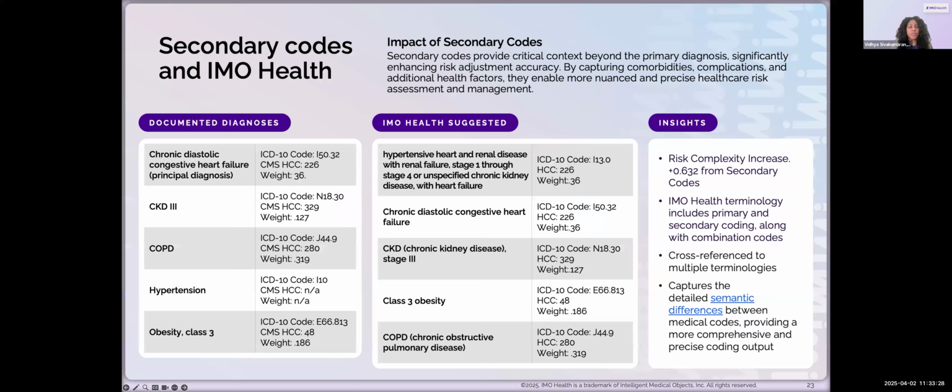So there's one more thing that I wanted to actually highlight about IMO's terminology. So turning our attention to the critical aspect of medical coding that's often overlooked but has enormous impact on both patient care and reimbursements, secondary codes. As you can see at the top of the slide, secondary codes provide essential context beyond the primary diagnosis, significantly enhancing risk adjustment accuracy. By capturing comorbidity, complications, and additional health factors, they enable more nuanced and precise healthcare risk assessment and management.